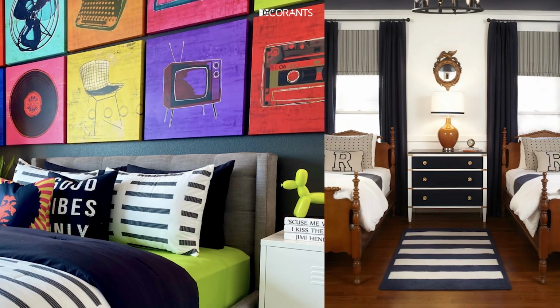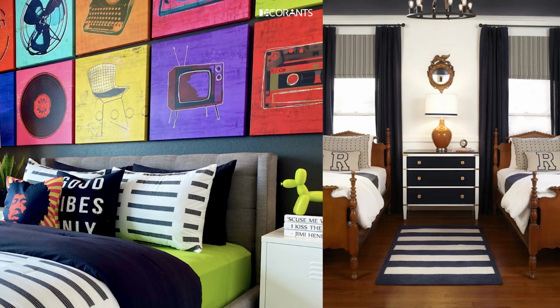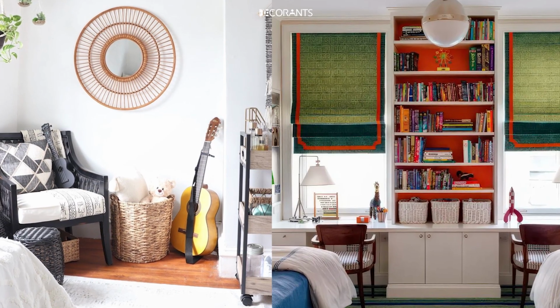Contrast can add energy. Calm tones can bring focus. Combining both creates visual depth, a place that feels inspiring and mature while staying creative and fun.